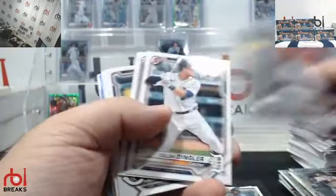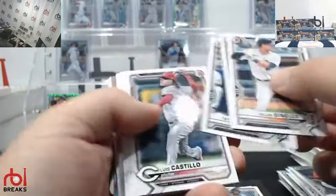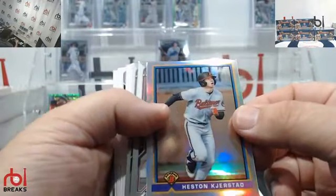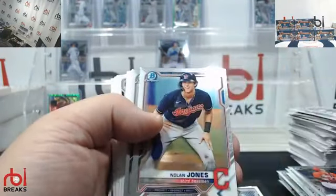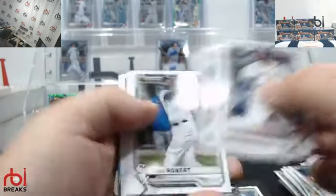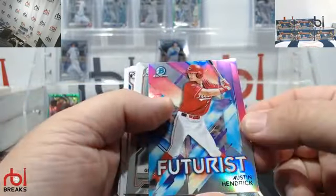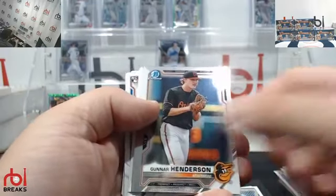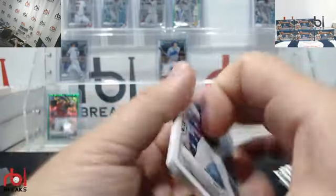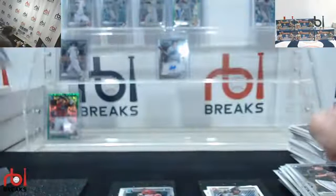Chrome, Hendrick, and Shoemake. Retro Bowman, Kieboom, Hiura, Kierstad, Jones, and Power. Futurist insert for the Reds, Austin Hendrick, Henderson, and J.J. Bleday Chrome. And finishing out with paper. Let me clean this up, and we'll get right into box number two.